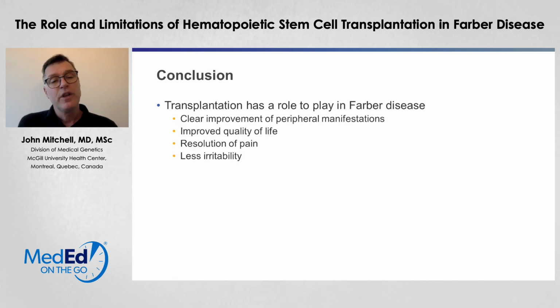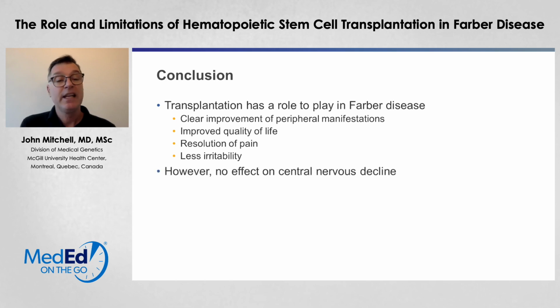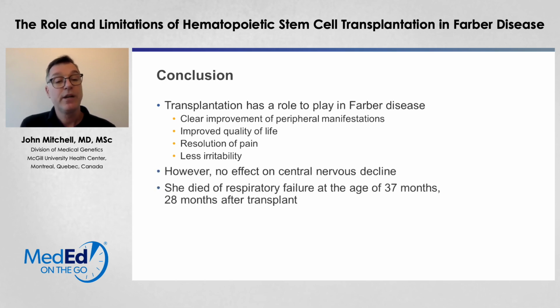So in conclusion, the transplantation has a role to play in Farber disease. We saw a clear improvement of the peripheral manifestations with improved quality of life, resolution of pain, and much less irritable, but it had little effect on the central nervous system decline. Unfortunately, this young girl died of respiratory failure at the age of 37 months, 28 months after the transplant.